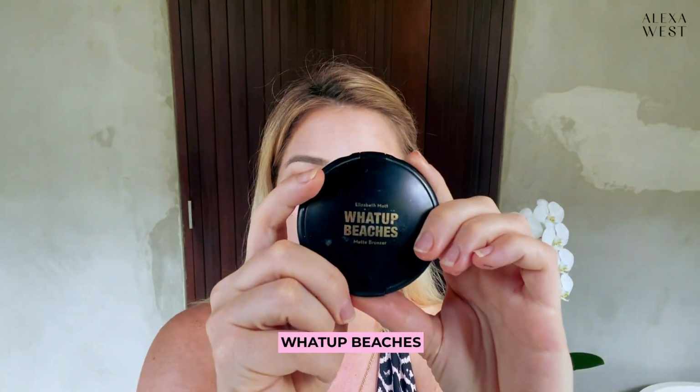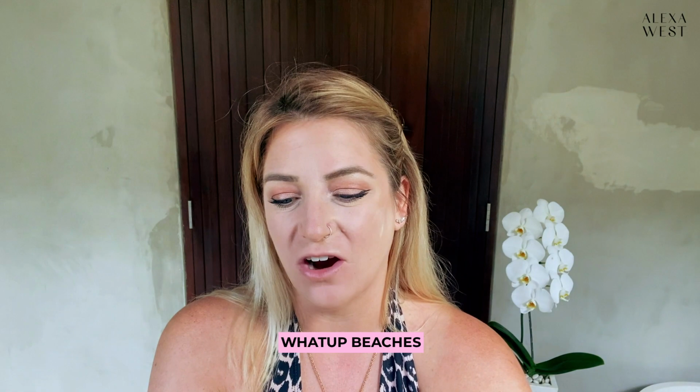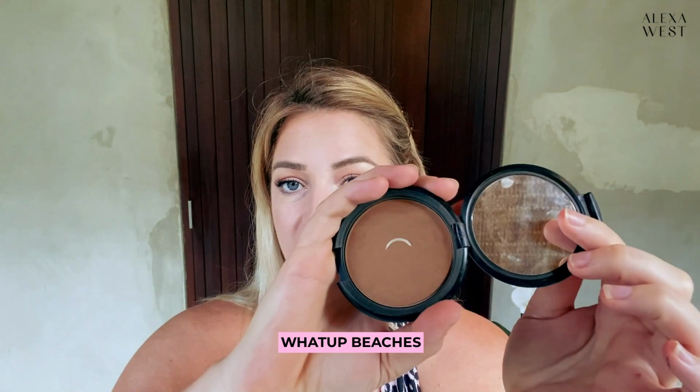Another one that I use is Wet n Wild Beaches, and this is the matte bronzer, and I think I got this at Target, and it's just like a really nice bronzer. Same set. While this is sitting on my face, I'm gonna take my bronzer and I'm just gonna warm up my neck a little bit. Bring it down, and then I like to bring it down here.